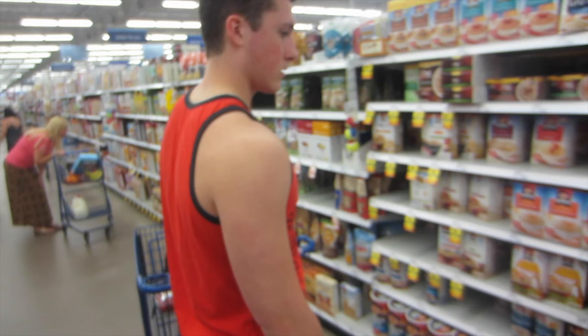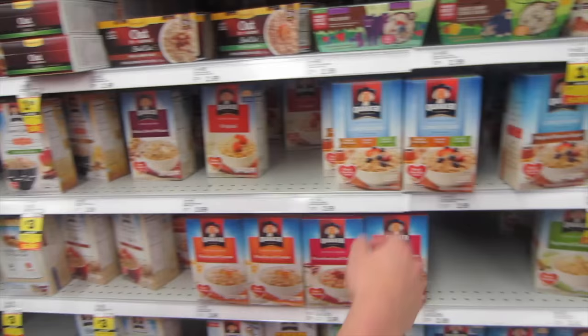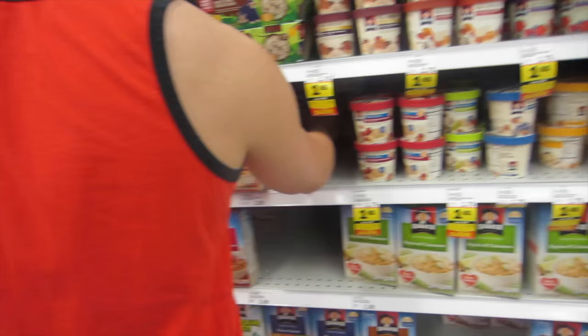You guys, here at the store, about to do another grocery haul for you guys. It's gonna be pretty sweet. Let's do it. Let's get it. Let's go. There's lower sugar oatmeal. Sick. Loading up on these. Get a variety one too.